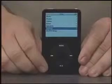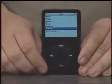Now, the big daddy of them all is the iPod itself. This one here is the 80 gig version. Now, this iPod will store video, it'll store music, it'll store all of your contacts, appointments. Filling up 80 gigs on an iPod is going to take an awful lot of media.